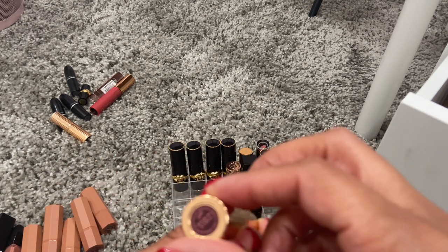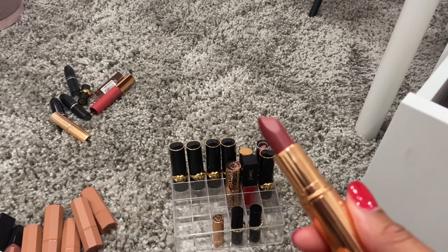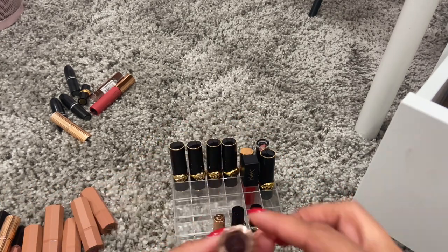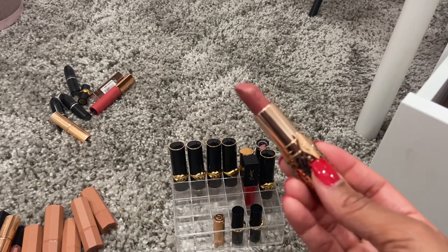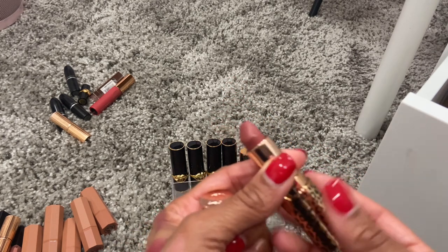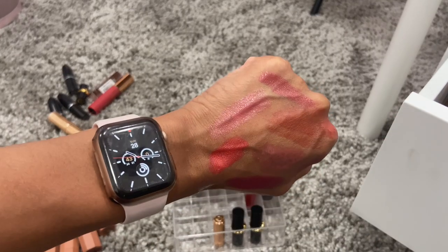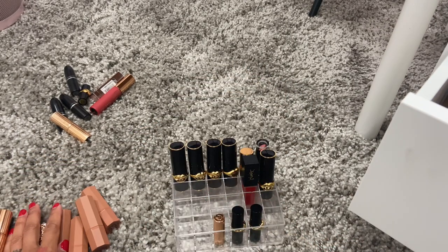And then this one is Walk of No Shame. Definitely keeping this, such a pretty shade. And it's just, it's so pretty. So keeping this one. Oh, I love this one. Glowing Gin, one of my favorite Charlotte Tilbury lipsticks. And in terms of the shades, it's just, okay, I have to swatch it real quick for y'all. I'm about to run out of arm space or hand space. But I love that shade. It's so, so pretty. So most definitely keeping this.